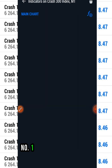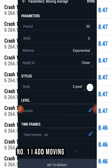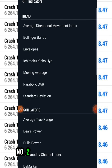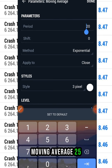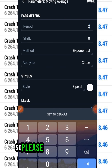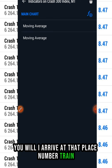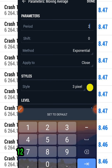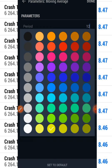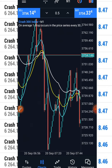Number one, if you are totally a newbie, please follow this thread. Number one, I add moving average 50. Number two, I add moving average 25. Please follow this simple step and you will arrive at that place. Number three, I add moving average 12. If you have something like this at this point, it is setting your market up to actualize one particular thing.